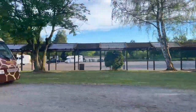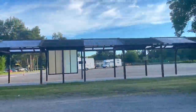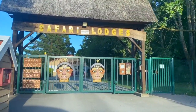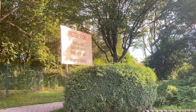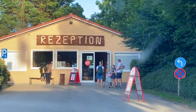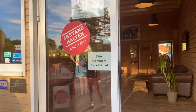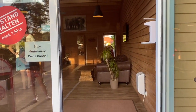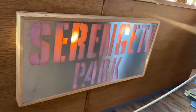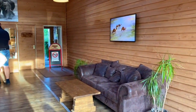Yeah, so we went there as part of our summer vacation since we were not able to travel out of the country. So in this place they have lodges, and we decided to spend one of the nights in their safari lodges. So yeah, this is the reception. And due to Corona, of course, we had to keep social distance. Time to get our keys, since, like I told you, we spent a night there.